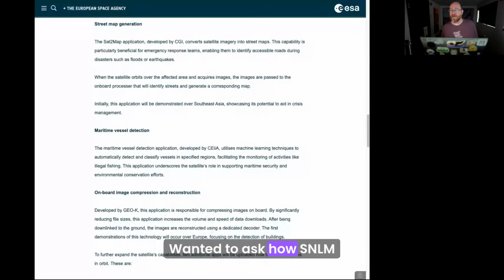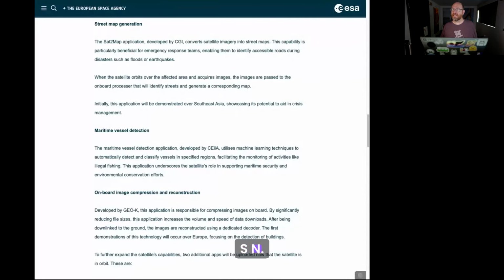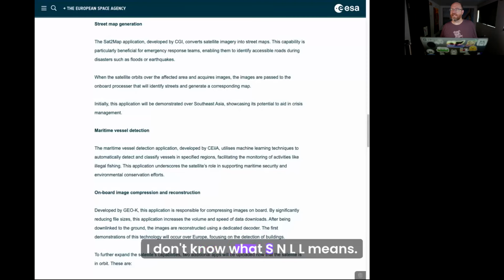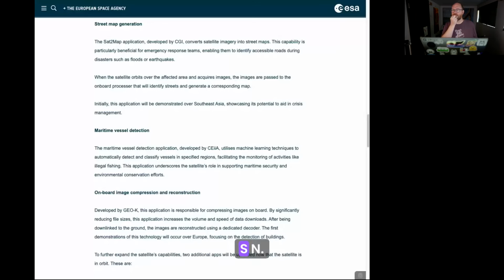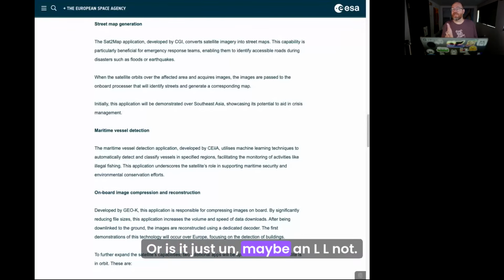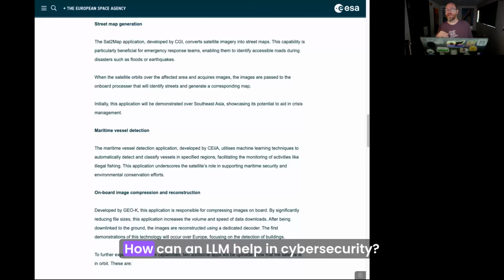Wanted to ask how SNLLM can help in cybersecurity. Can it do attack as well as defend digital assets? I don't know what SNLLM means. I know what LLM means, but what's SN? Or is it just maybe an LLM? I think that's what you mean. How can an LLM help in cybersecurity?